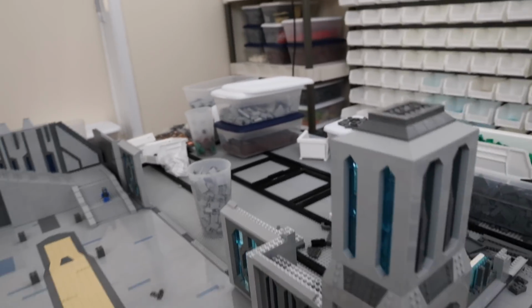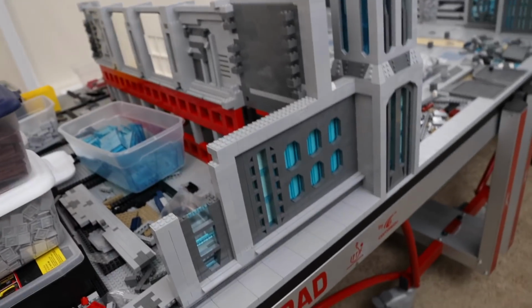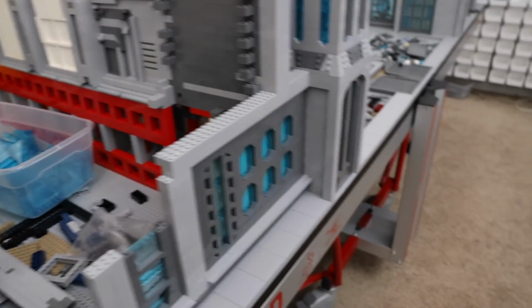And not only that, once we have that done, we're also going to continue building right here. I'm not sure if I'm going to work on this side. I probably won't get to that today, but what I will get to is hopefully building this area up to about the same height as here. So we'll try to get this whole thing done.